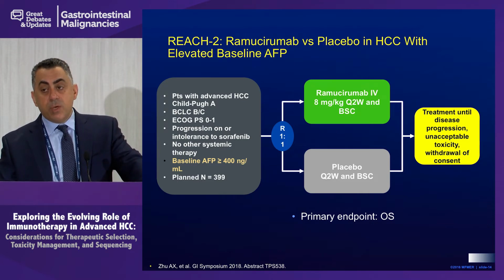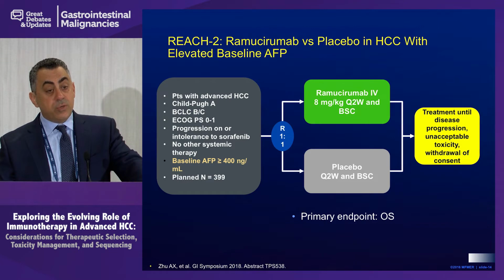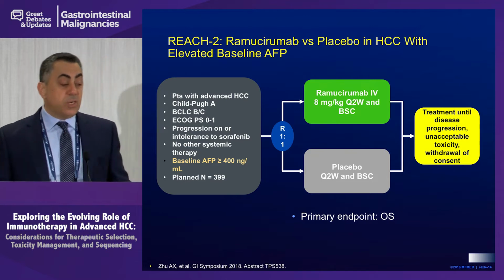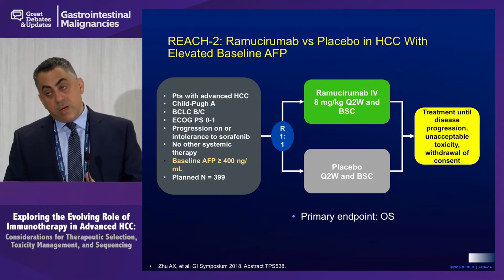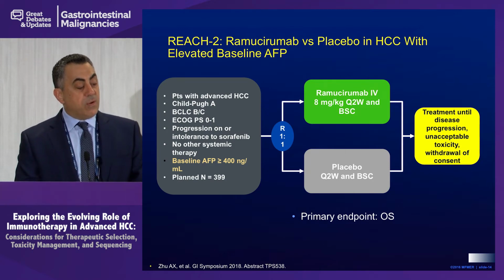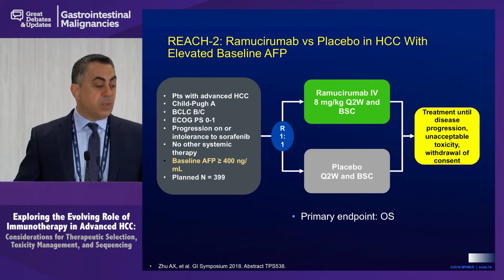Ramucirumab versus placebo took all patients and unfortunately did not show any benefit in patients who failed prior sorafenib. Then the investigators looked at a differential effect between those patients who had an AFP of 400 or more versus less, and they saw trends favoring ramucirumab, which led to this phase 3 study that selected patients specifically with alpha-fetoprotein of 400 or more, and randomized them to ramucirumab and placebo.